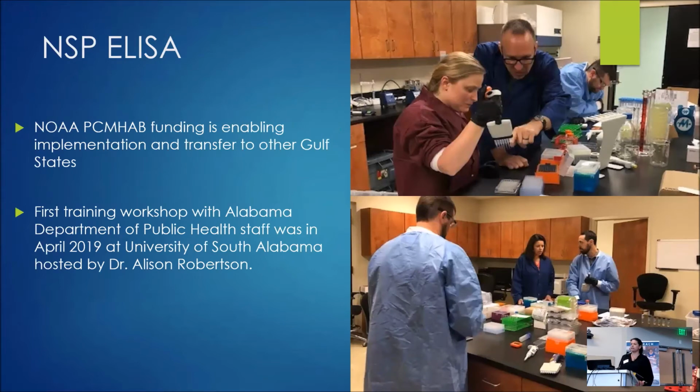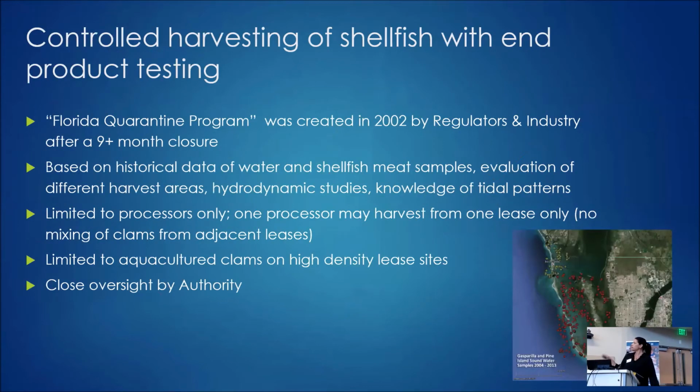And we have started transferring this technology to the other states. We were here in April in Dr. Robertson's lab with the Alabama Department of Public Health folks, and you might recognize Drew and Lonnie and Aaron there. And we have workshops planned with Mississippi next month, and we have a workshop planned in Texas in August. And that's funded by NOAA. And I'm out of time.